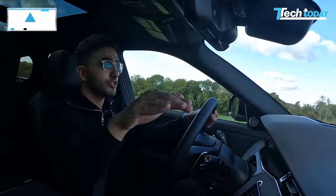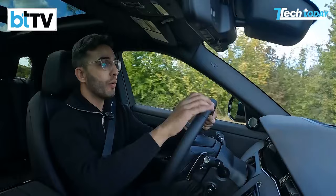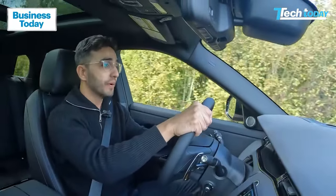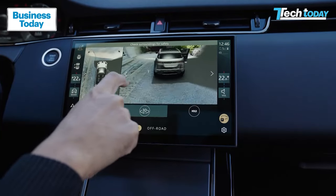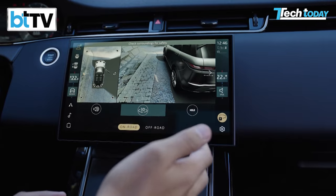And you can also adjust the brightness and the zoom and exactly how you want this to move up or down. So I think it's a fairly good job with the implementation of this camera. And of course, you have the 3D cameras out here as well. We're going to tell you a lot more about these tech specs when we pull over right up ahead.